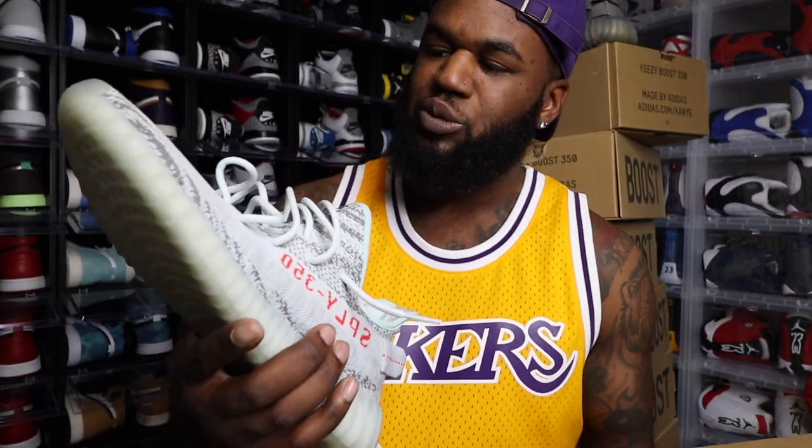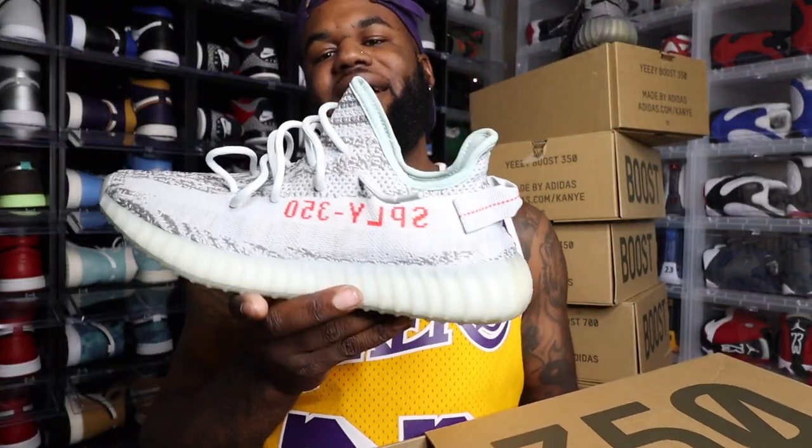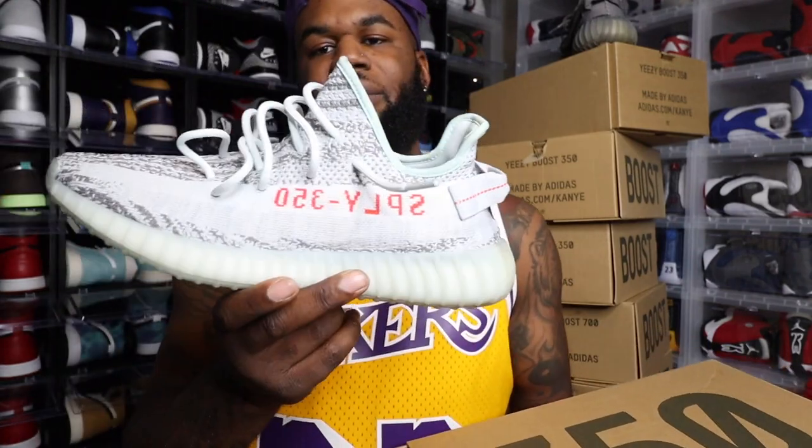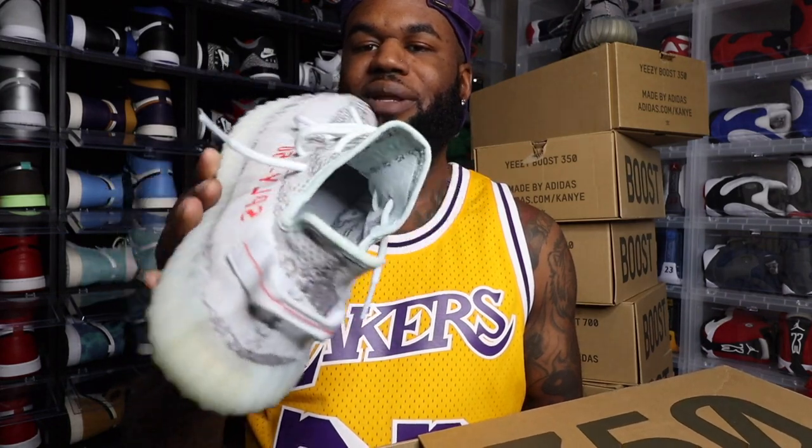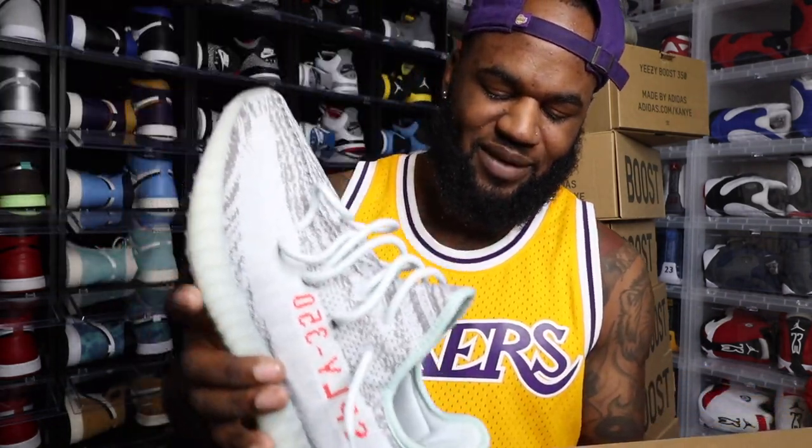And man, these shoes were pretty hard for me to get. I found these at a local mom and pop shop, and I had to pull the trigger on these because I just felt like that blue just hits on these, kind of gives you those icicle igloo vibes. But we got the blue tints right there.